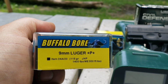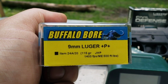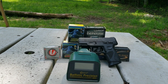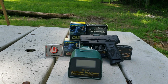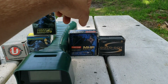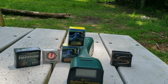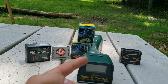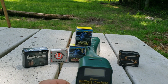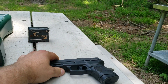If you actually achieve 1400 feet per second velocity, then that's 500 foot-pounds of energy with a 115 grain bullet. So all we've got to do is test these out and see if they'll actually go as fast out of the pistol as what they advertise. Now, a lot of advertisers, especially this one, quote a velocity out of a long barrel, and sometimes they denote that and sometimes they don't. Generally speaking, the velocities and subsequent energy they quote are out of a long barrel, not a micro compact or a compact like this.